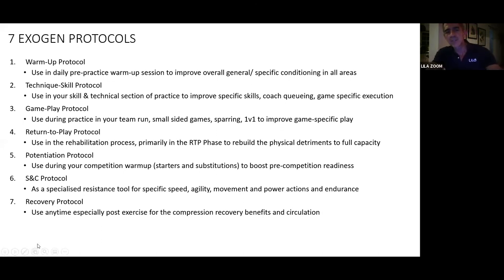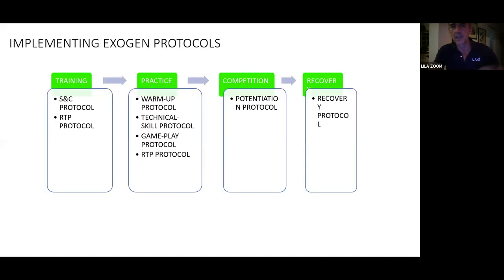And then the last thing we call is the recovery protocol. As you might have seen, Matt, the calf sleeves are comfortable. They actually offer you compression benefits. So wearing it after training is certainly something that people can do.